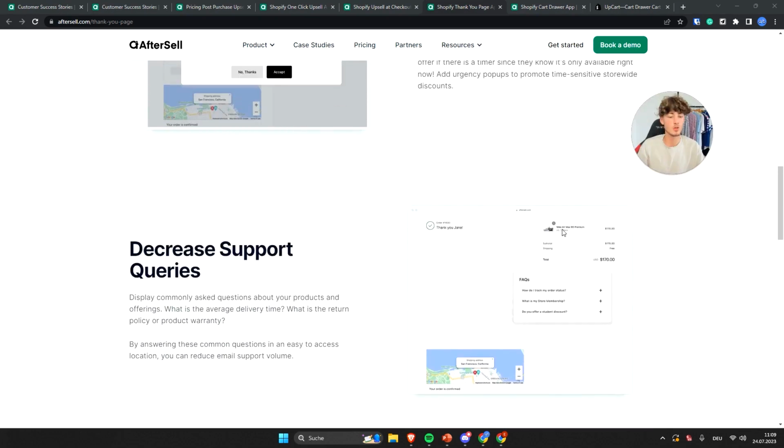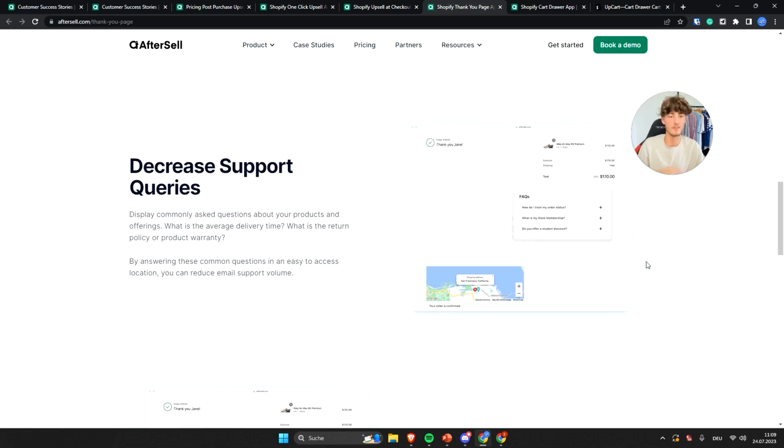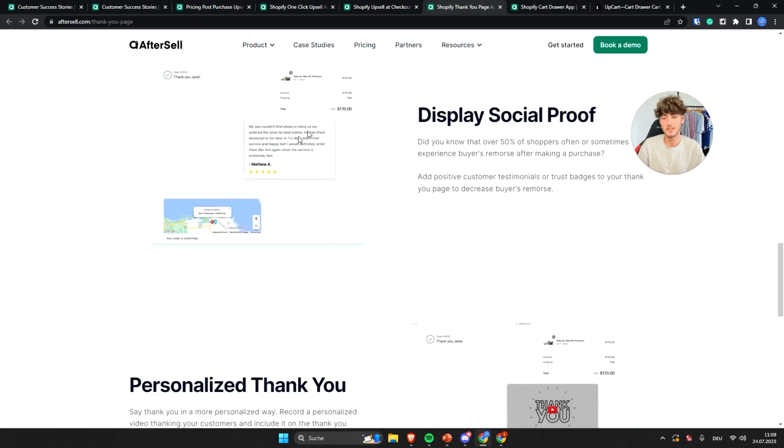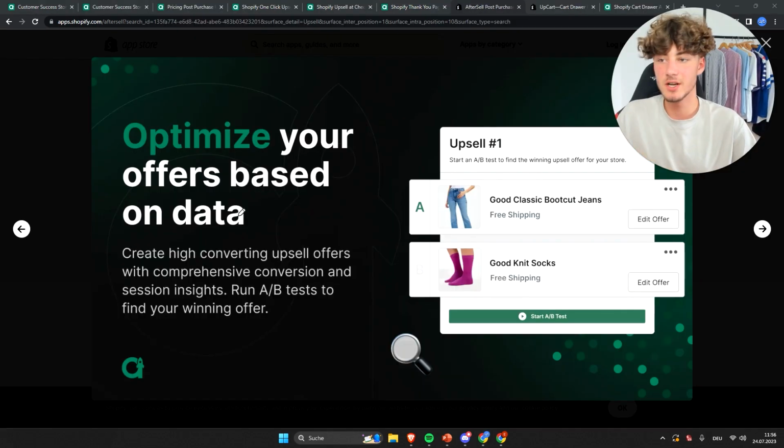And this can actually help quite a lot with the average order value. You can also decrease support queries by adding these kind of FAQs, which I've mentioned beforehand, and you can also add some reviews right here. You can also add the personalized thank you video, which I personally don't really do, as I think it's kind of unnecessary, but still you have that option with Aftersell.